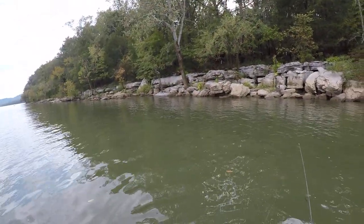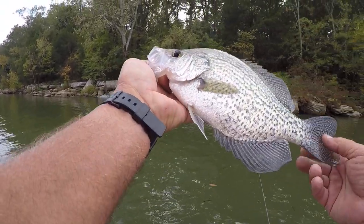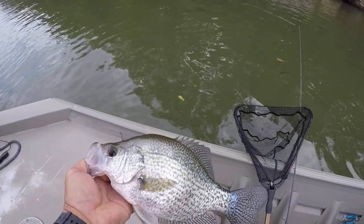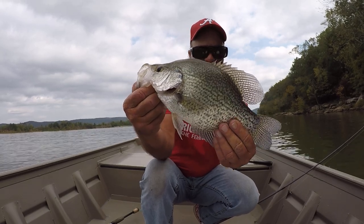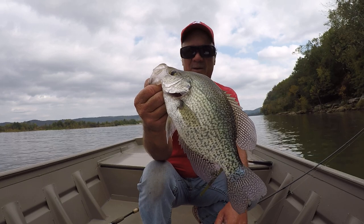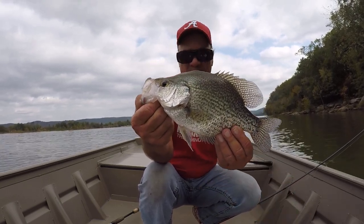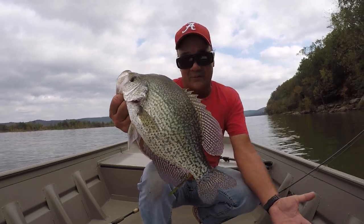Today is not an A1 day at all, but now it's a big old crappie. Woo! My, my, my. Don't y'all look what a healthy crappie right there. I wasn't even targeting crappie. What I'm doing is just, I come out here just to catch whatever I could, using a couple or a handful of baits that I love to use in weather conditions like this.